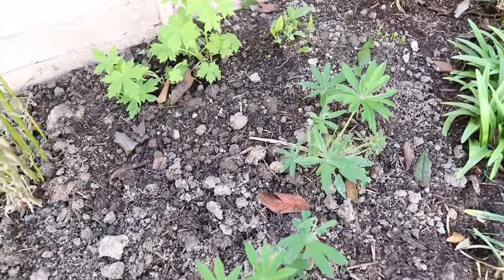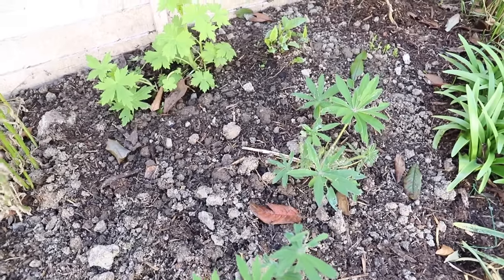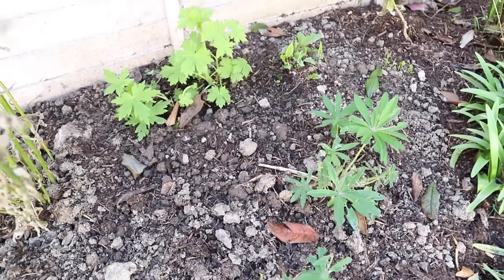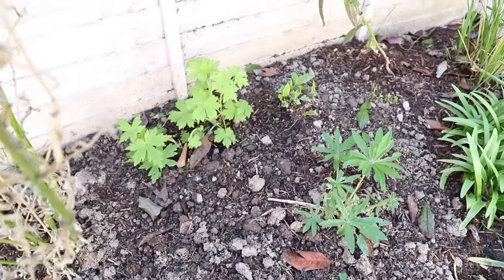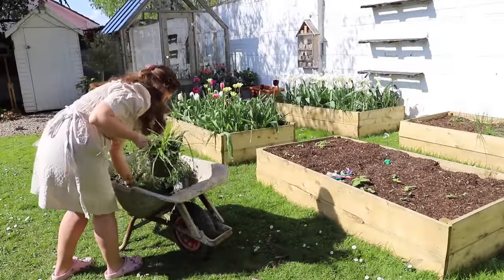There's a couple of delphiniums. Now one delphinium did well, and then the other two are just kind of sitting in the soil. So I'm hoping next year they'll have a year to establish their roots and they'll grow better.